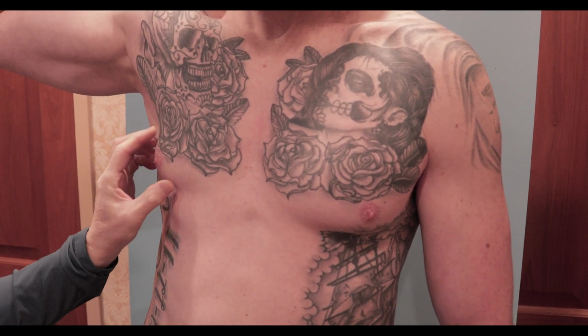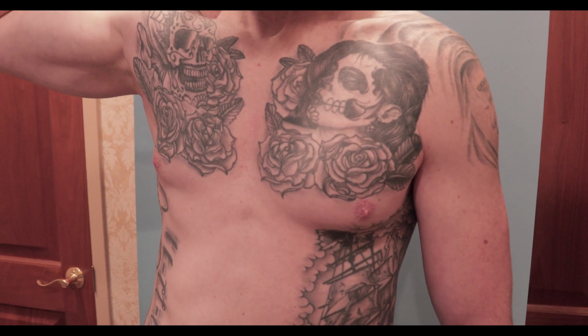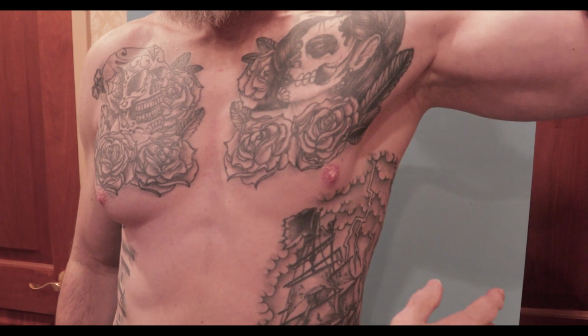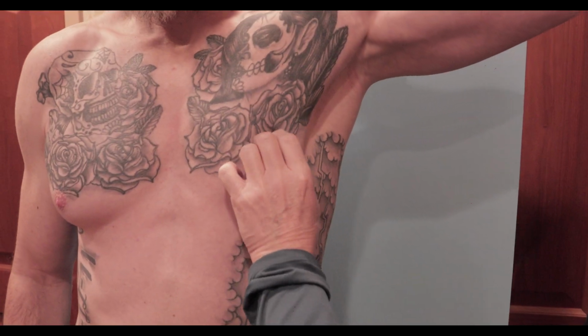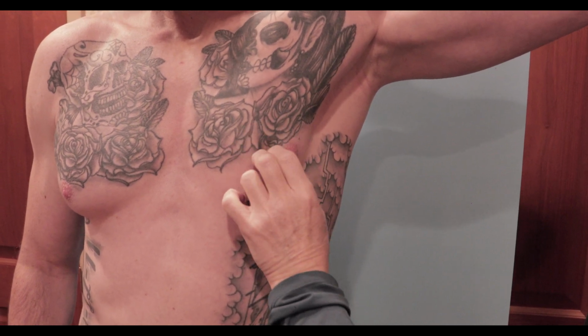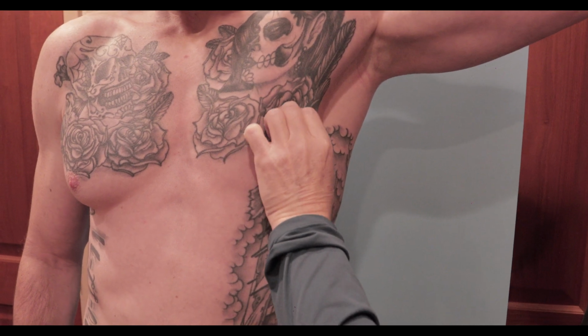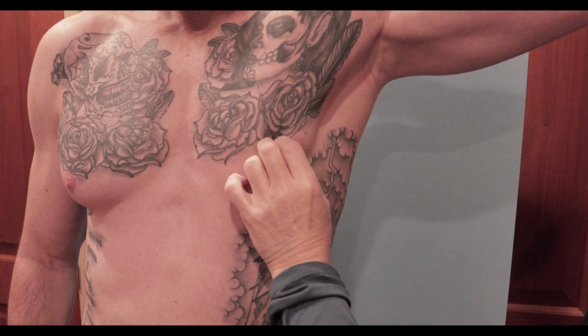I don't believe we need drains, but you never know until you get in there, but I really don't think we need one. Speaking about gyno, he originally said he doesn't want this side, but when he came here, he was grabbing this one and squeezing it and worried that it's going to come in, get bigger. So we're going to do this side too.